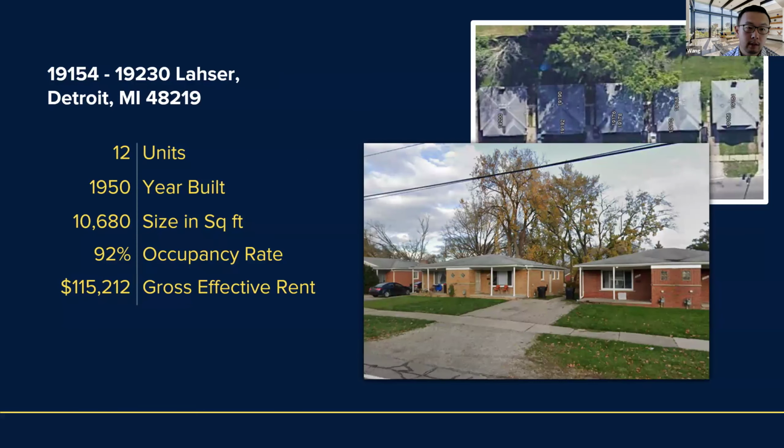And finally, we have the duplexes. These are the 12 units over on Lasser Road. And I forgot to mention, in the townhomes the tenant pays for gas and electricity, not water, but in the duplexes, the tenants pay for all utilities themselves, which means that on top of the gross effective income, the NOI is extremely high. Net operating income is extremely high.